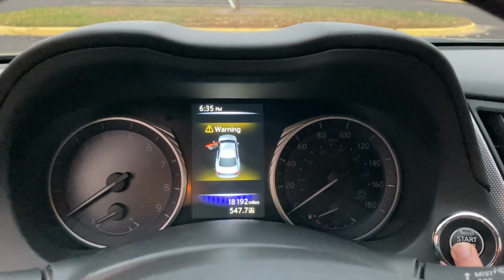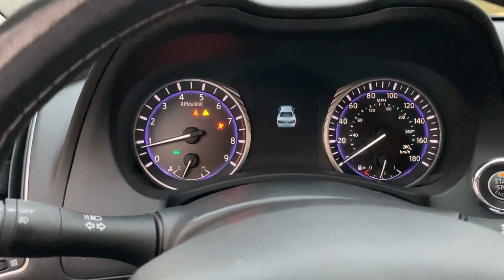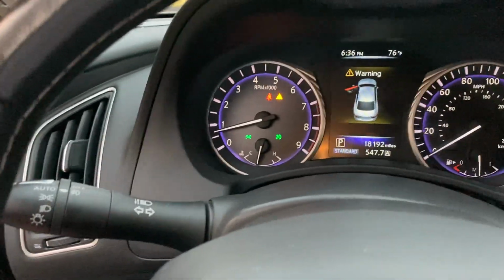But let's turn on the lights here. We'll do a little startup. The battery's a little low on the key, so hopefully it works. Yep, it worked just fine. As you can tell, it just starts right up. Runs really well. We'll turn on, it's already on auto. We'll turn on the fog lights. Let's take a look outside.